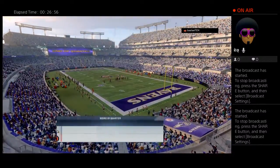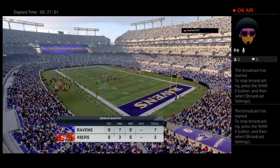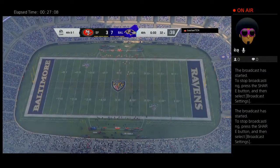And as they come to the line, they will not be able to get off another play as time has run out on this third quarter. We'll return with more after this. You're watching the NFL on EA Sports.